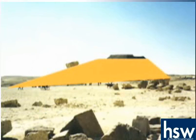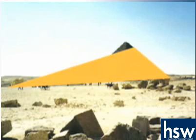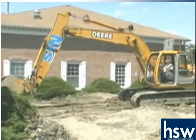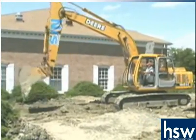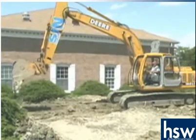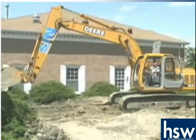It's amazing to think that people living over 4,000 years ago were able to build such magnificent structures using basic tools such as the inclined plane. They didn't have the modern equipment we have today to move these huge blocks of stone into place. Today, the inclined plane is still very useful.